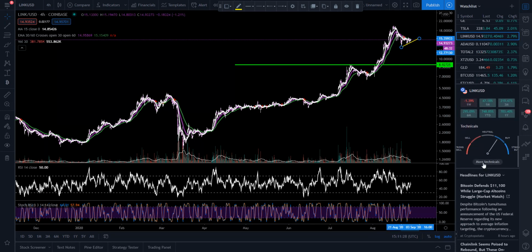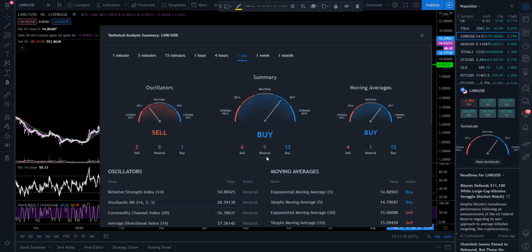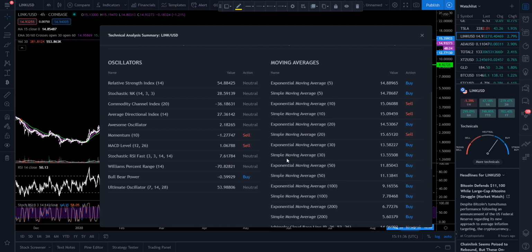If we take a look at Link, for the technicals, we have a 6 sell, 9 neutral, and a 13 buy. Oscillators, 2 sell, 8 neutral, 1 buy. Moving averages, 4 sell, 1 neutral, 2 buy. And then our momentum's a sell and our MACD level is a sell.